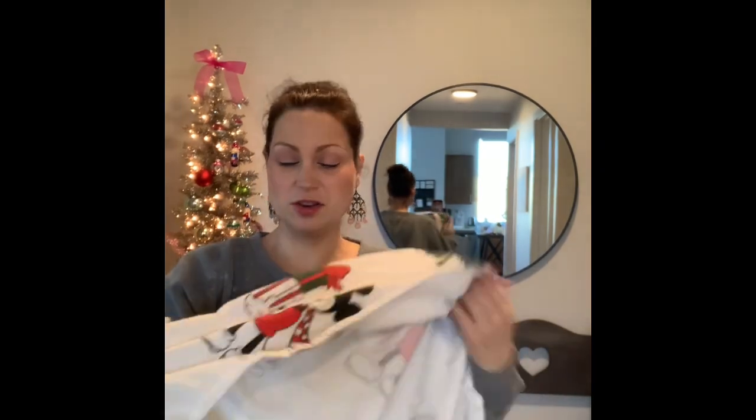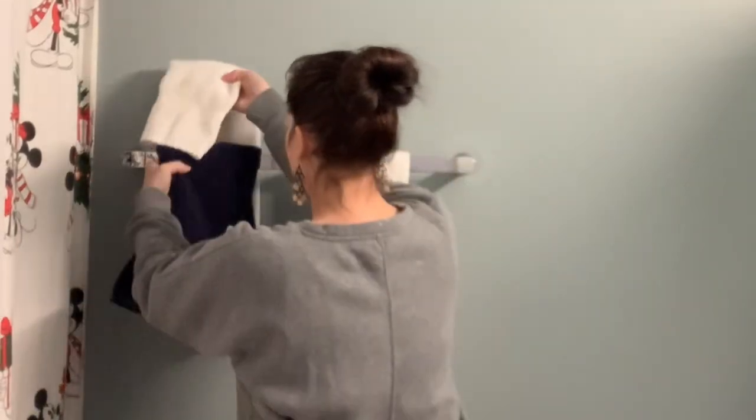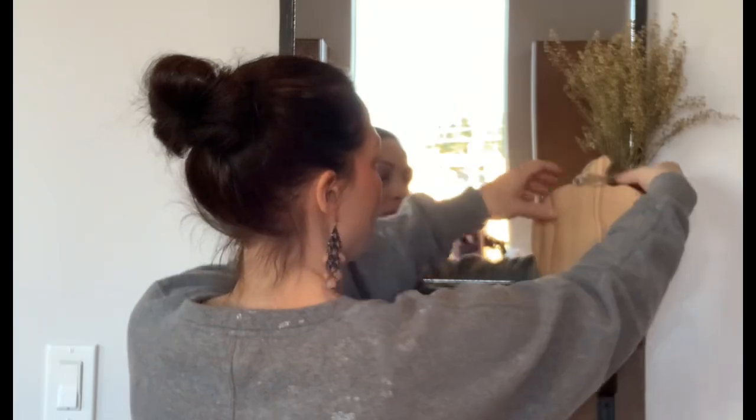A few years ago, my sister surprised me, and she knew that I was in a moment of really needing a lot of Disney in my life, and she bought me this, a shower curtain. I just really adore this. So in the bathroom, it gets quite the makeover. In the past, I put a Christmas tree in here, but I'm not really sure what I want to do yet.